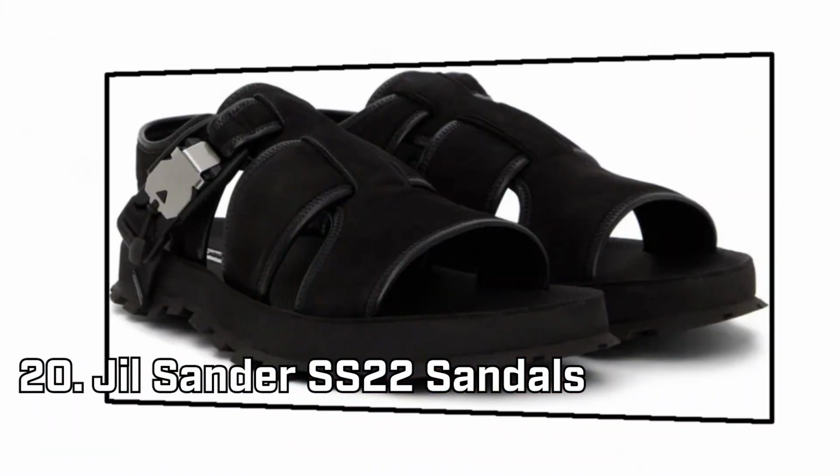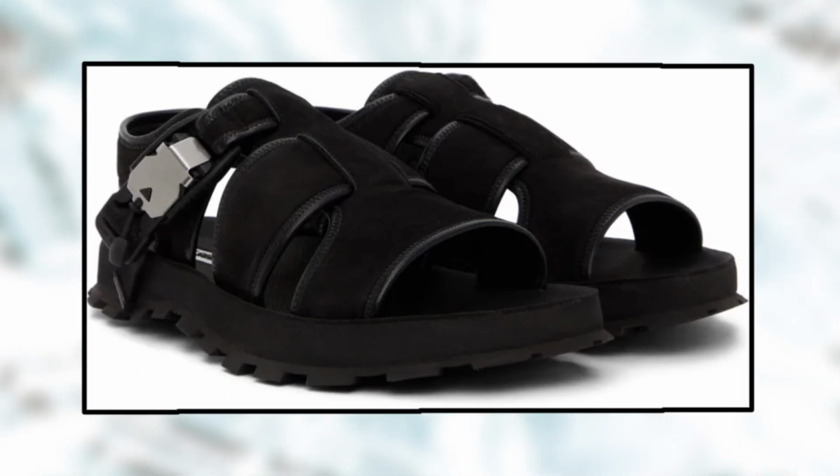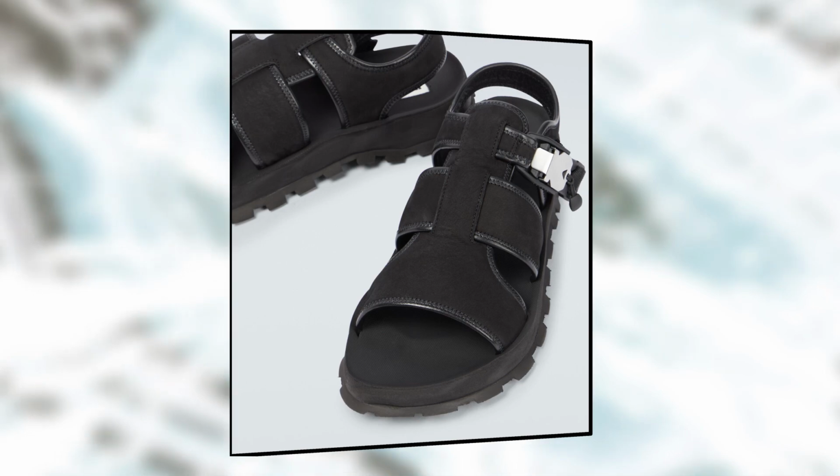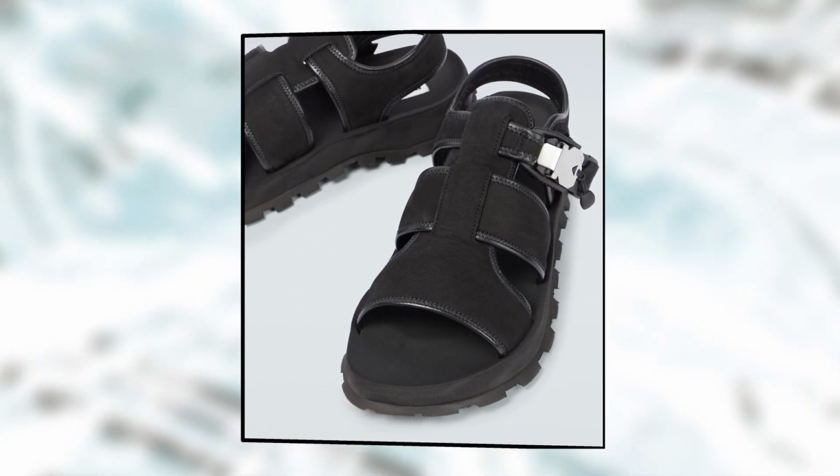Firstly, if you're feeling luxurious, the Jil Sander Nubuck sandals. These kind of mix classic menswear and a little bit more technical thanks to that buckle on the side. I feel that gives them a lot of versatility, and they'll certainly be a luxurious feeling shoe. Just pray you can stomach that retail price.